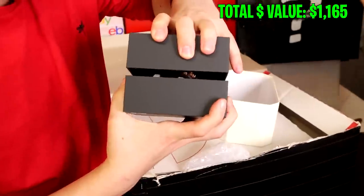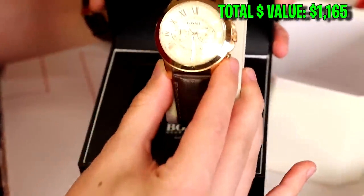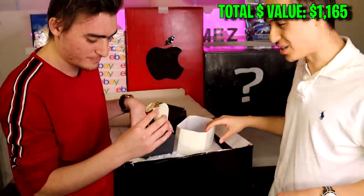Tommy, it's Hugo Boss. Whoa! Wait, it's a Fossil watch. Wait, it's not even Hugo Boss. So they lied to us. They scammed us. Right, I don't know how much it's worth though.